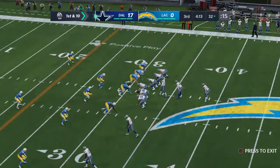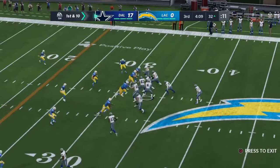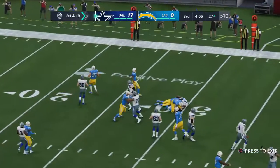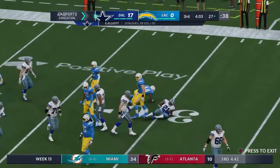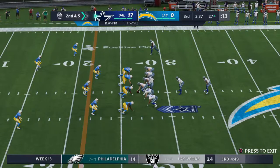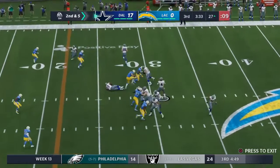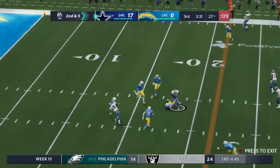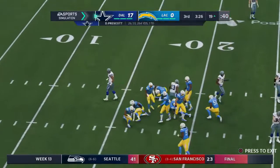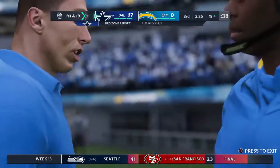From the 32 now, here's 1st and 10. They keep it on the ground with Elliott. On the tackle, it was the West Virginia man, Kaiser White. From the 27, Prescott. He's going to find Gallup here, complete. And he'll be brought down inside the 20 at the 19. That one, a first down pickup of 8.